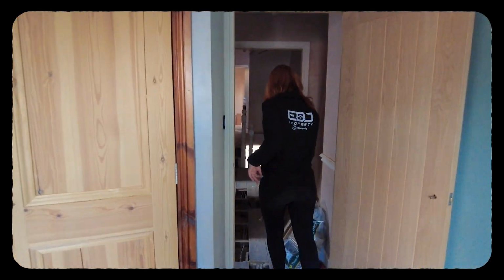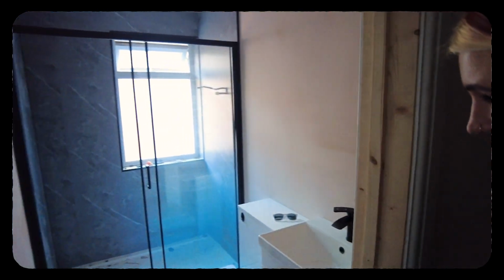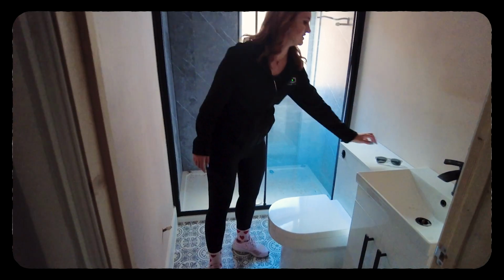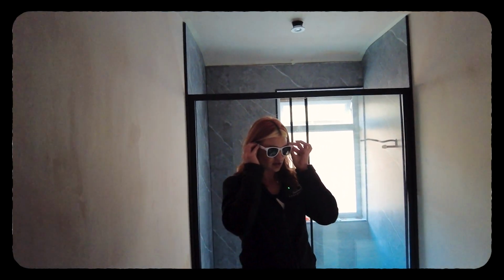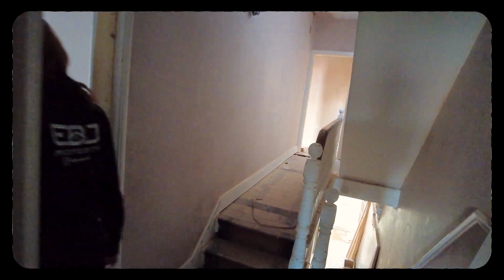Hopscotch over the floor again. En-suites are going in. As you can see, these bathrooms, all of these are really nice sized. This looks like a really nice bathroom. All of them are huge. So this is bathroom 1, en-suite to there. This is bathroom 2.